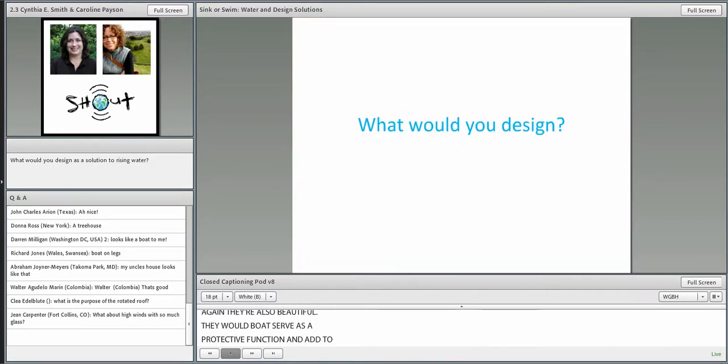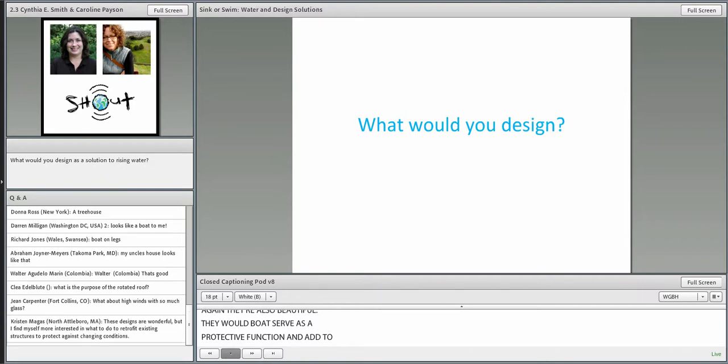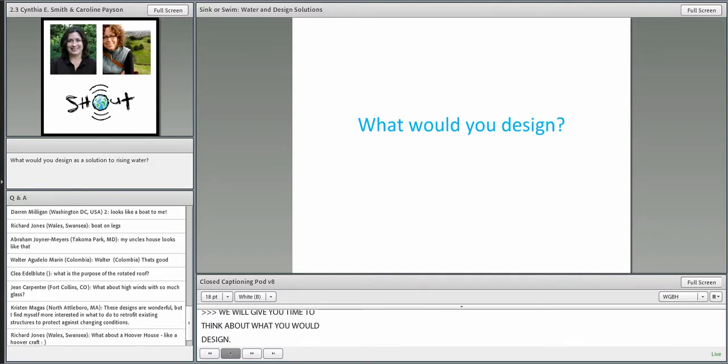We'll give you guys some time to think about what you might design. Kristen says, the designs are wonderful, but I find myself more interested in what to do to retrofit existing structures to protect against changing conditions. And that certainly is a very valid way of designing your way out of a problem, not necessarily coming up with something wholesale completely new.